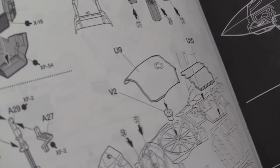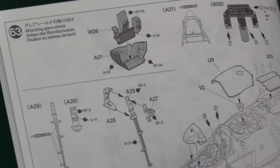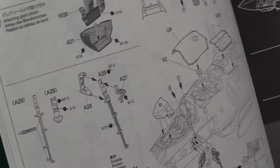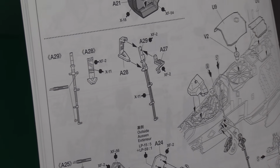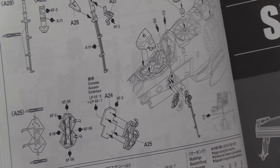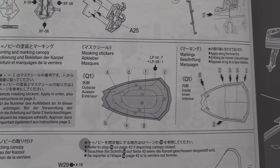And then over here, in the back a bit. Over here we've got our instrumentation going in for the cockpit. And then we've got the crew access ladder, which is this telescopic internal ladder, which is behind a stealth door. And then it shows you how to mask up your canopy. And as I mentioned, there are 2.